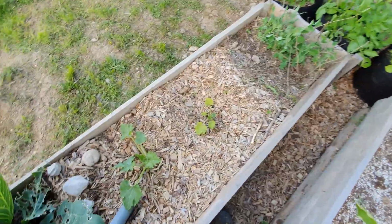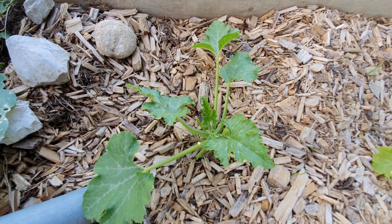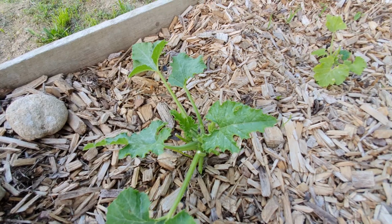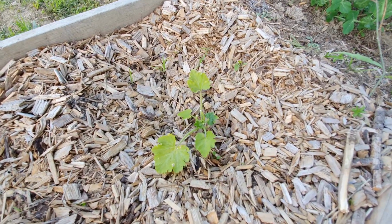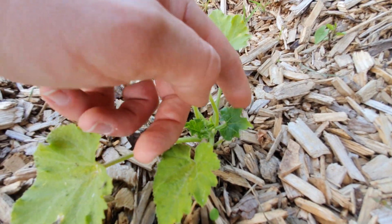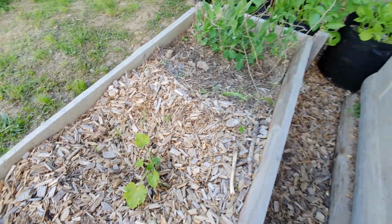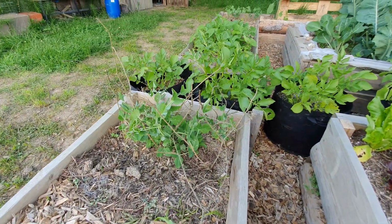I almost forgot. Here are my zucchini from the left side of the garden. One of them is growing nicely, but the other looks like it got hit by the cold. But fortunately, as you can see, it's recovering, and it's sending new growth. And to finish this part of the bottom corner garden are some peas.